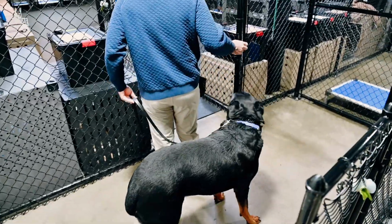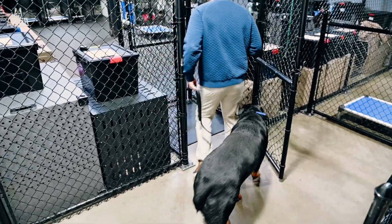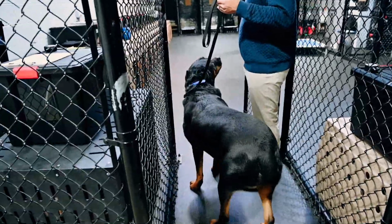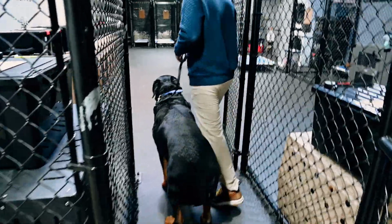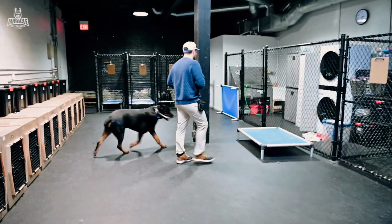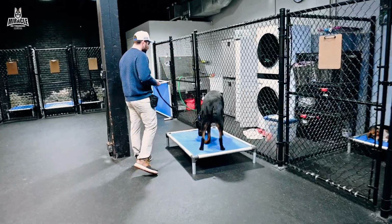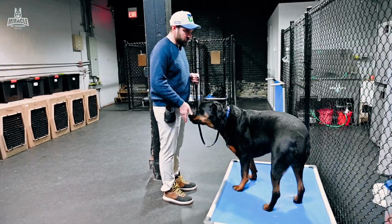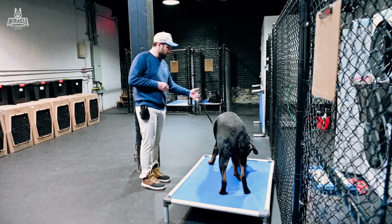Good. Come. Good. Come. So we're going to start off by working our bed stays. Bed. Good. Sniff it up. Check out the other dogs. Okay.